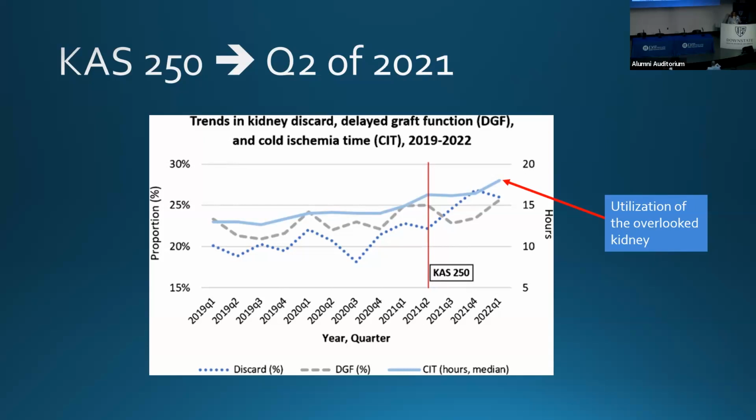There's a lot of criticism about this revamping of allocation. A lot of people are thinking that a lot of kidneys are being transported a lot more than they were before, which is leading to all sorts of other things. So this graph here shows you in the dotted line the kidney discarded, right? So unfortunately, there's been a rise in the discard of kidneys, as we discussed, and the change in allocation system has not stopped that trend.